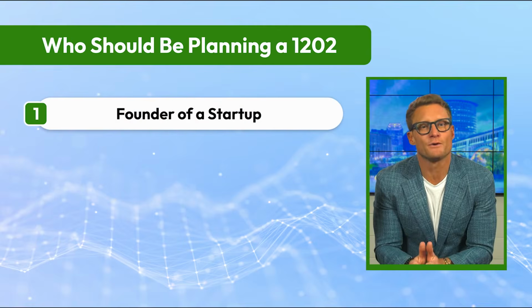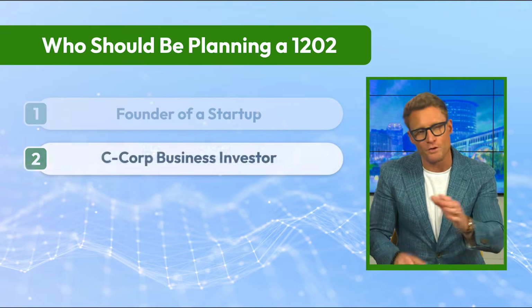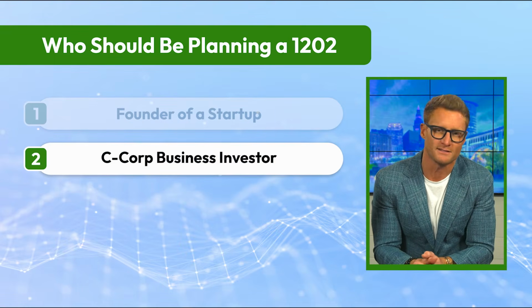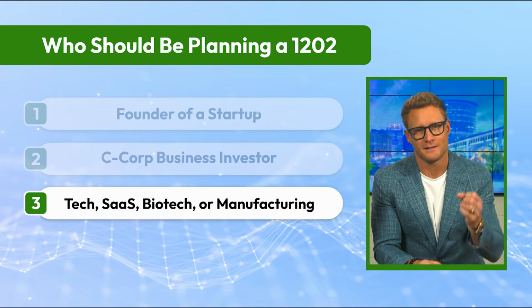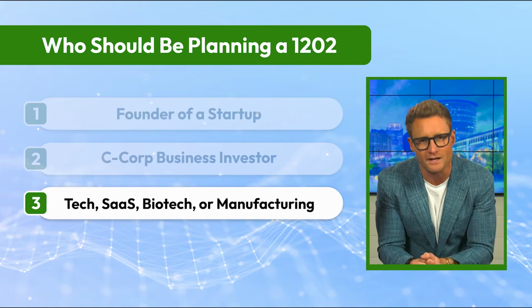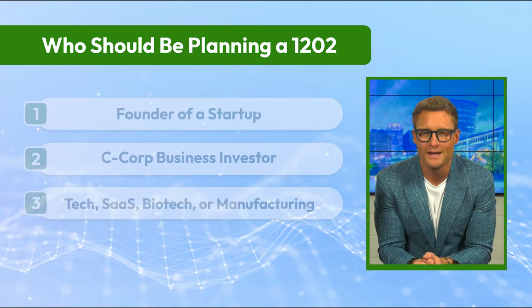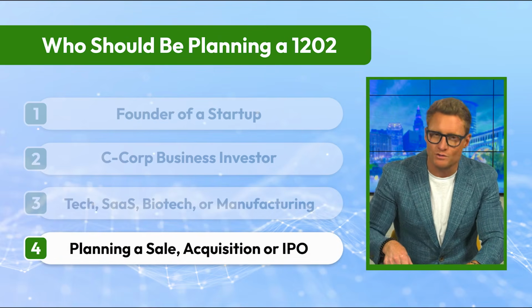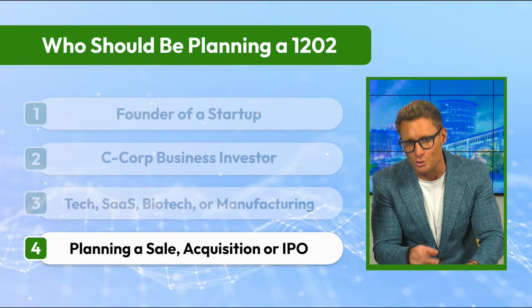Now, who should actually consider this? Well, QSBS, it's not for everyone, but here's who should be paying attention right now. If you are a founder of a startup or an early stage growth company, you should be paying attention. If you are an investor in a C Corp business that's raising capital, you should be paying attention. If you are in a tech company, a software as a service company, biotech, product, manufacturing business, you should be paying attention. And for anyone planning a future sale, acquisition, or IPO, this might be for you. You should be paying attention.